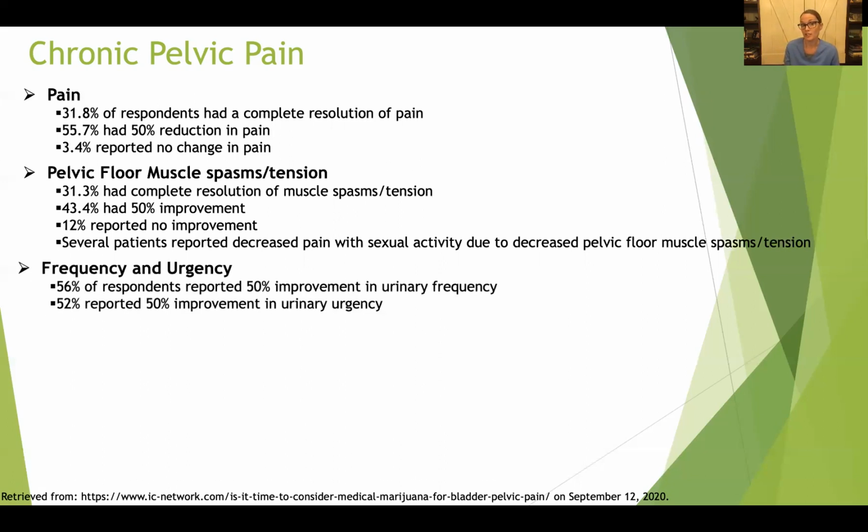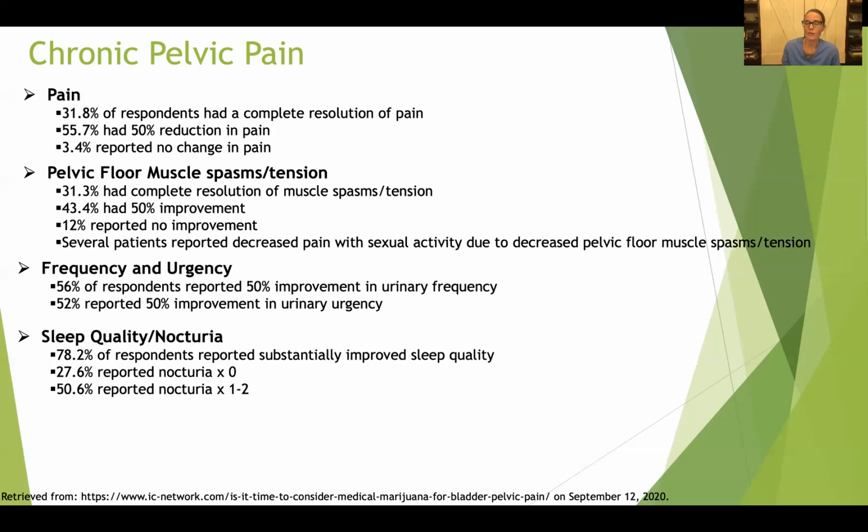Half of the respondents reported a 50% improvement in frequency, and half reported a 50% improvement in urgency. More than 3/4 reported substantially improved sleep quality, and more than 3/4 reported that how many times they get up at night decreased to nothing to at the most 2 times.